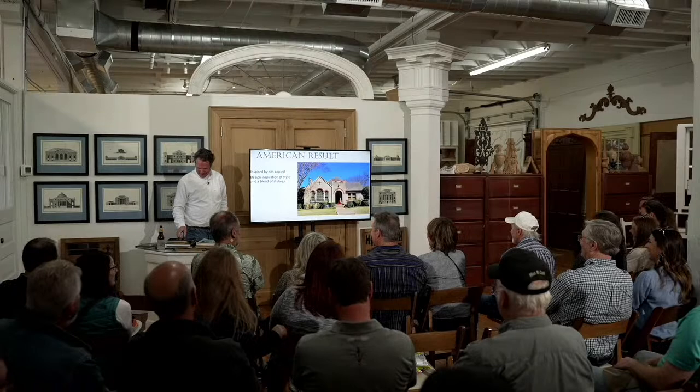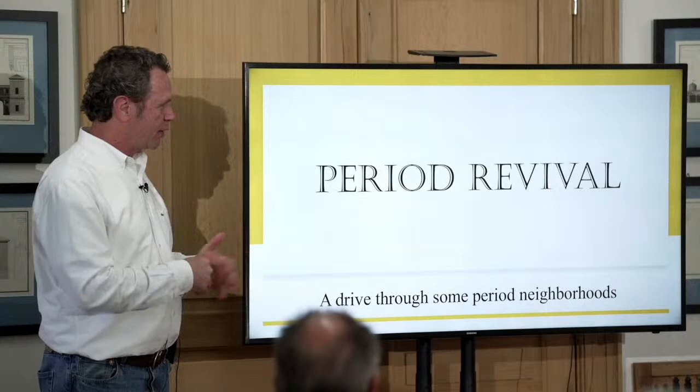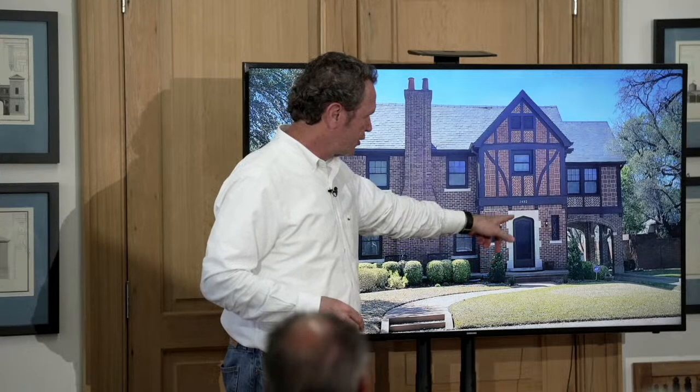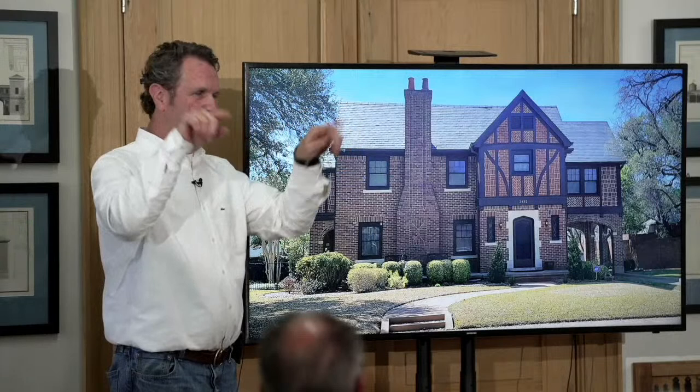All right. So what I did was I just drove through some period revival neighborhoods over here. I went through Park Hill and I went through Berkeley. And so just looking at some houses, I think this is lovely. They get a lot of the details and a lot of the materials right, in my opinion. The cut stone around here, the timbers and the shaping of those timbers that you see. Remember that Tudor house we looked at, but it had almost round timbers going through as a decorative element.